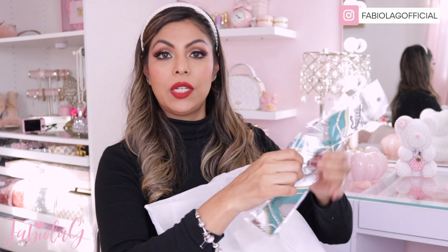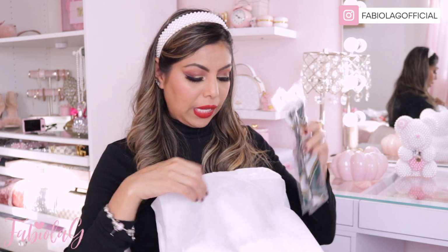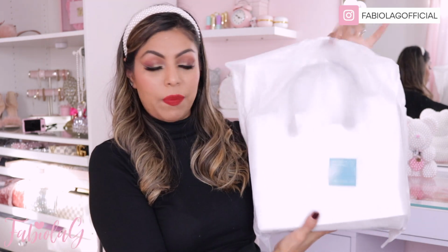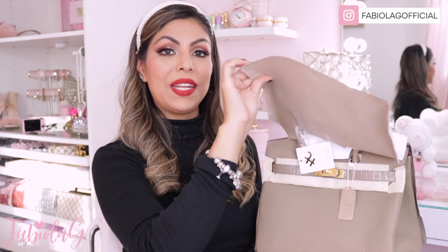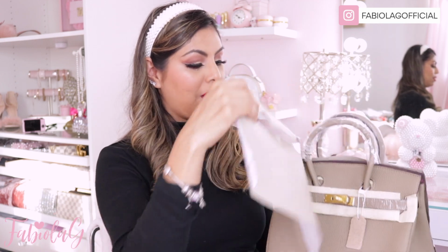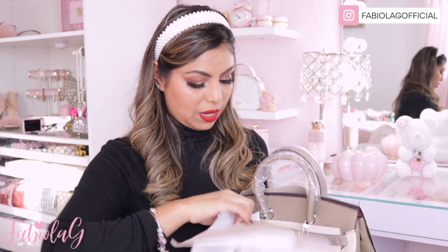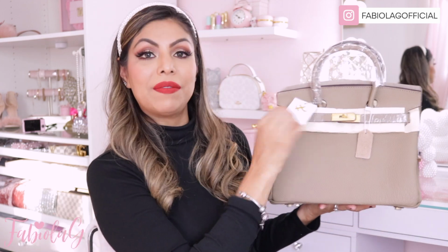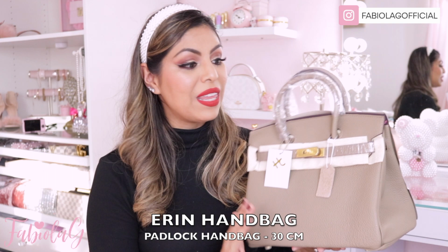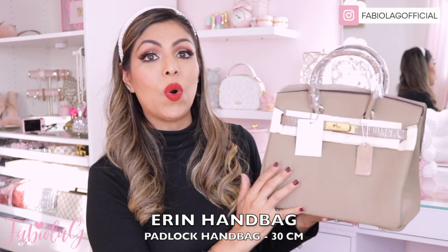So there are two little twillies to add to the handbag, and many of their handbags come with the twillies. That is a really nice detail that they add, and it comes in a dust bag. It also comes protected with this cardboard here to protect the leather. And it does have a little tag. It says HandbagCrave, but you guys, everything in this bag is so luxurious.